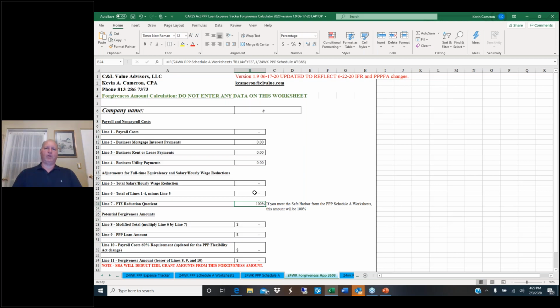We are in complete control of it if we have the ability to use up the funds during that 24-week period and retain enough employees to cover enough of the loan to be forgiven. So it's the greatest piece of information you could get from this if you're a business owner that has had a significant reduction in your FTEs.